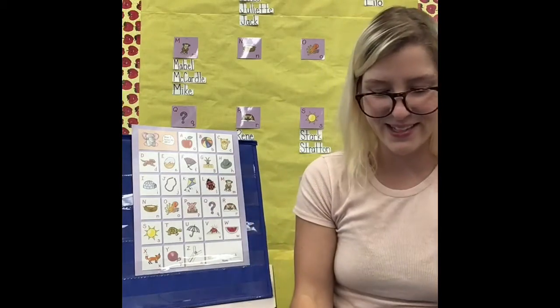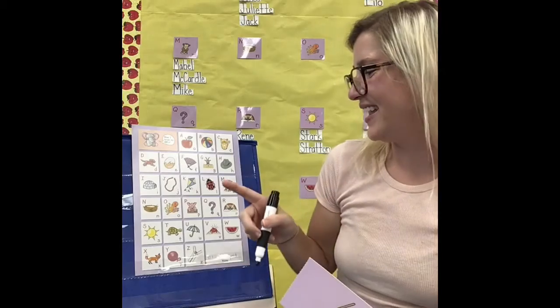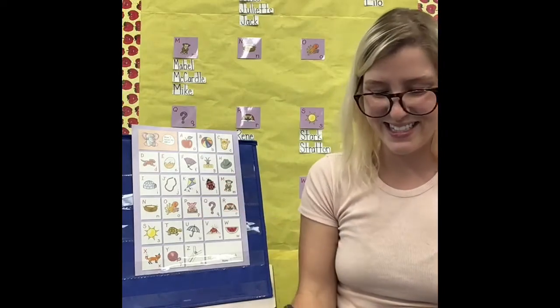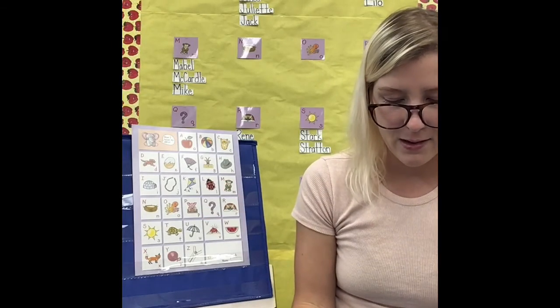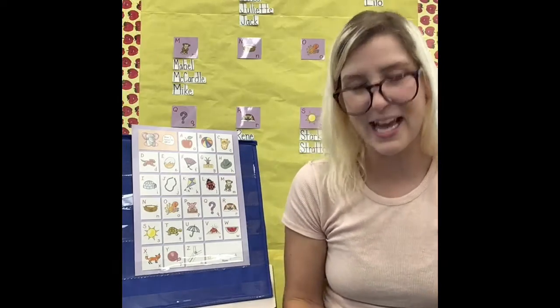What's the next sound that you hear in mop? Ah, like octopus. O. What's the last sound that you hear in mop? Mop. P is the last sound that we hear in mop. Like pig. That's the letter P. We listened for all of the sounds and then wrote the letter that makes that sound.